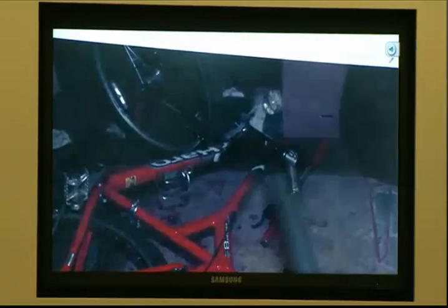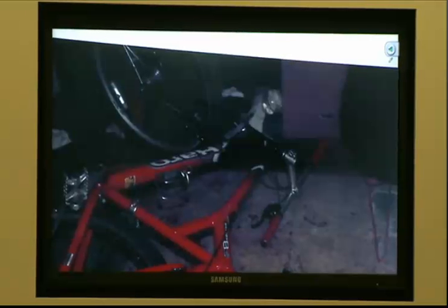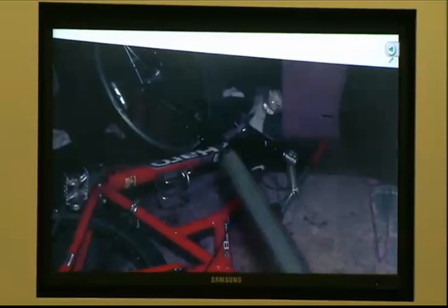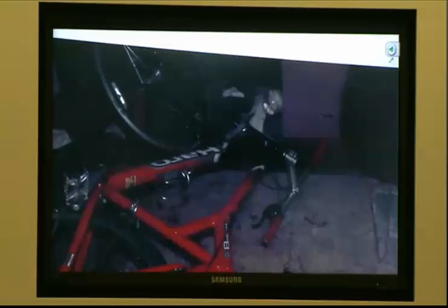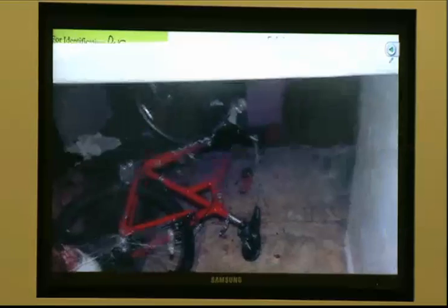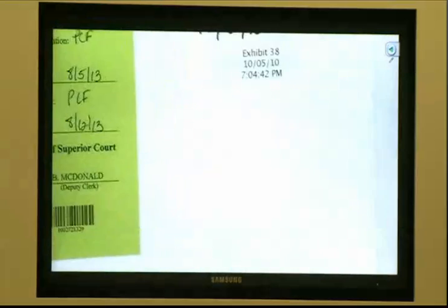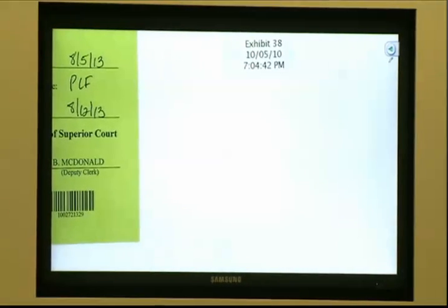Were you able to see this area here when you were there that day? Yes. Did that, in your opinion, have the appearance of blood around this area here? Yes. And I'm not sure, what about here? Did this have the appearance of blood to you back there? Yes. And the time that you took this was? 7:04 and 42 seconds. We're getting close.